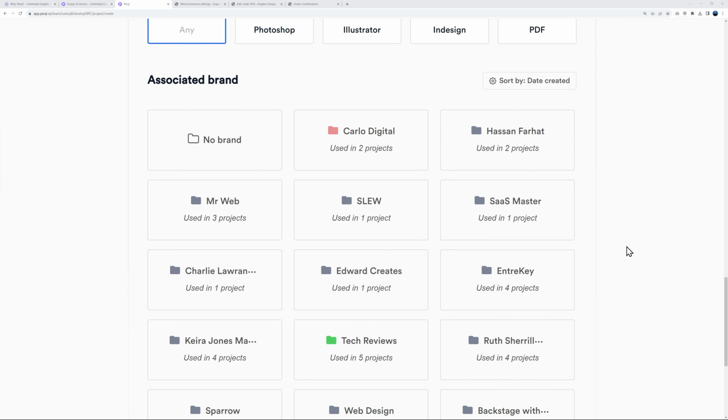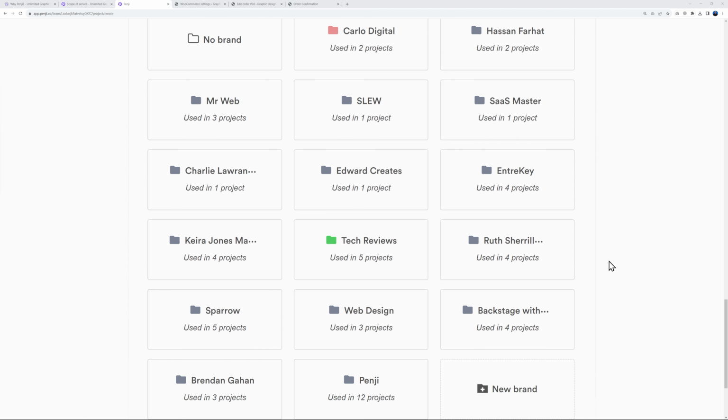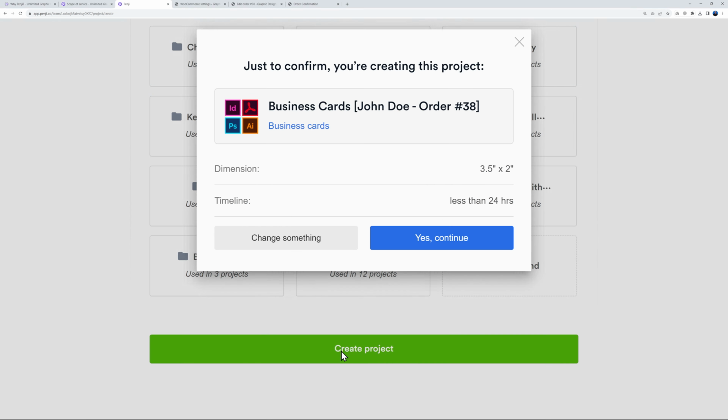And then if you scroll down, you have the associated brands. As you can see, I have one here, Mr. Wet, that I've created with 3 different projects already in place. So what's the purpose of this? Well, basically, if you already have an existing logo, existing flyers, or anything related to that brand, they will get access to all your project files. And if the logo is part of them, they can fetch it immediately without you sharing anything. So in our case, we don't need it here because it's a new project. So scroll down the page and create project.